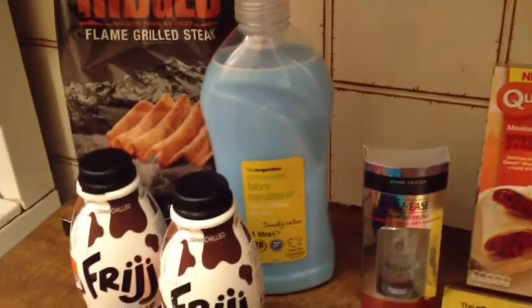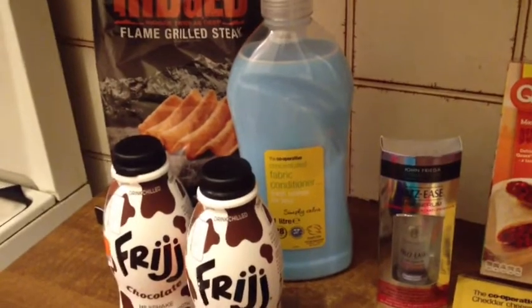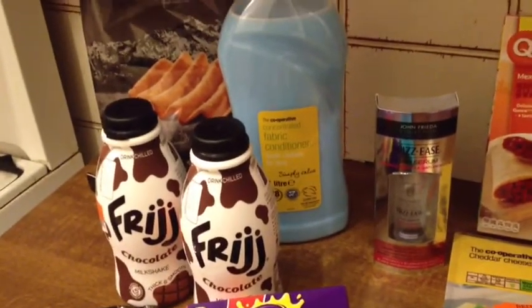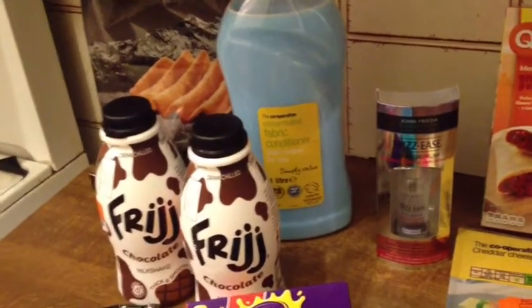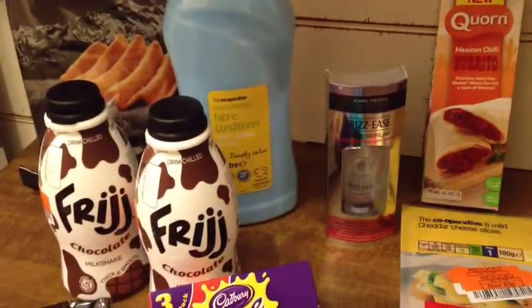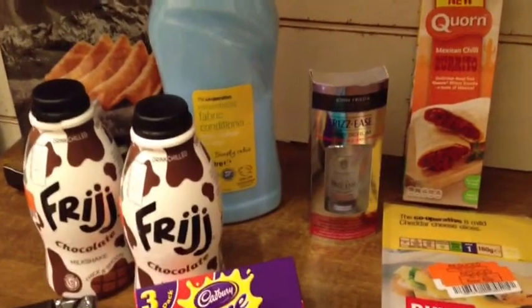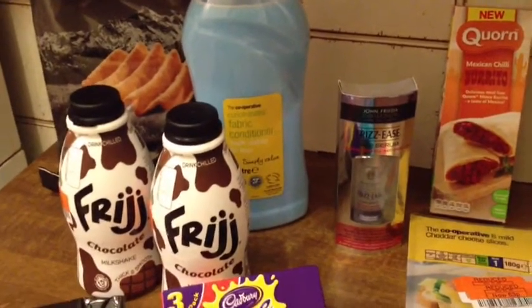Got the fabric conditioner, 51 pence. It's just the basic fabric conditioner, but I couldn't wash my clothes without fabric conditioner. And to me, it's as good as any of the others, and it smells nice as well. So I'm going to stick to 51p rather than paying pounds and pounds for the more expensive Lenor and Comfort and so on. I mean, even shop's own brands are a lot more expensive than that. So 51p is fine by me.